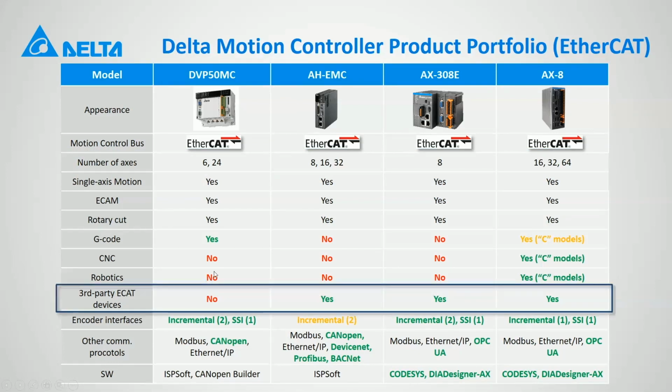Another important criteria is the support of third-party EtherCAT devices. In fact, it's true that the DVP-50MC in general is the cheapest motion controller we have in our portfolio. But it's also true that it's a kind of closed solution. You cannot integrate a third-party EtherCAT devices. On the other hand, integrating third-party devices in the AX series, no matter AX3 or AX8, is very simple. And so if you need this feature, I would definitely go ahead with the AX series.